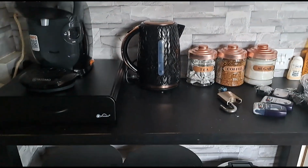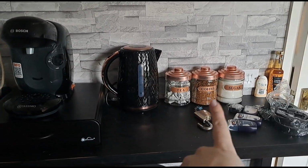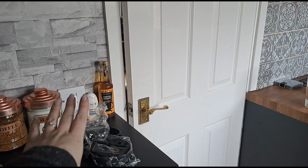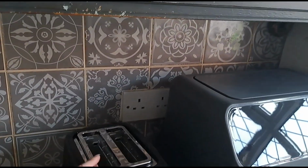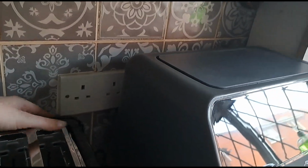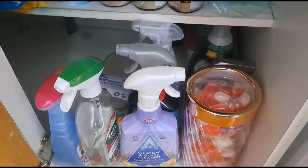So I've done this part now. Obviously we've got some paint samples there and stuff, but this is the little drink station. I've moved the kettle over and put the tea, coffee and sugar there and the syrups. And then over here, this is where it's meant to be, it will look much neater now, and there's enough plugs now for everything that's over here. I've also put the cleaning stuff away. So that's nice and fully stocked.